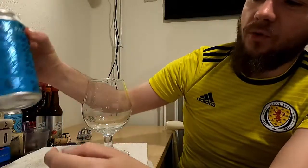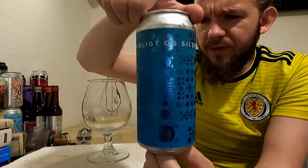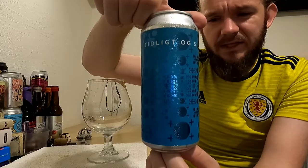So yeah, let's get on and actually have a taste of this beer itself then. This one, as I mentioned to you, is a 6.3% New England IPA. It's hopped with Citra and Sabro, and it's got a malt base of Pilsner malts, oat malts, wheat malts, flaked oats, and a light caramel malt.